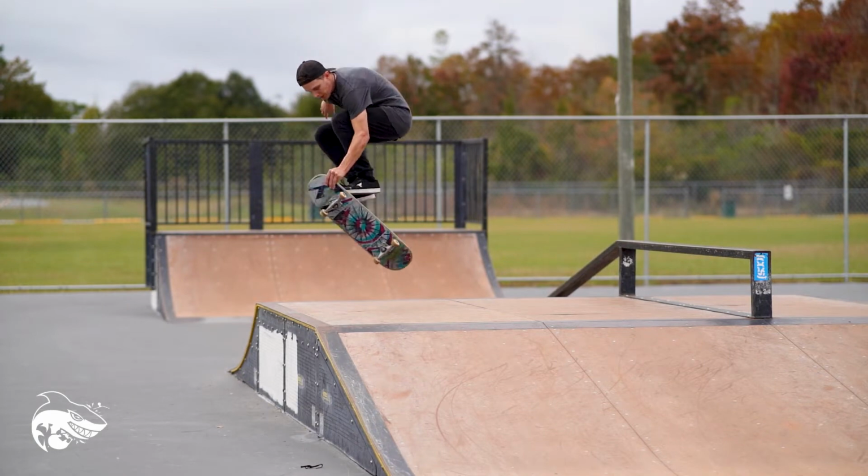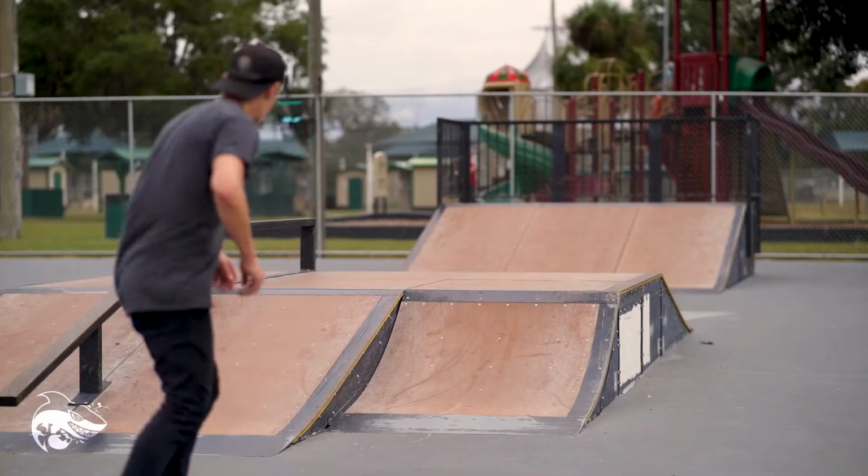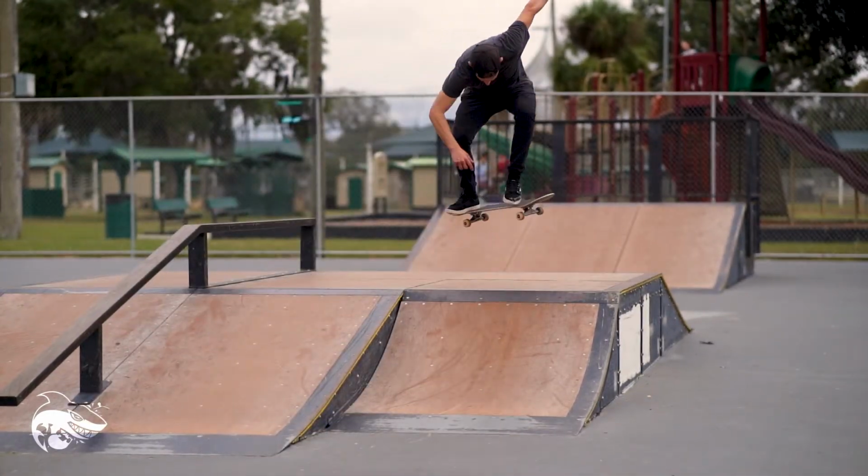I was dropping in and pumping as hard as I could just to get enough speed to do a couple of tricks off of the curved kicker. So it was a bit of a struggle, but I still had fun on it. Those things are always fun to skate.